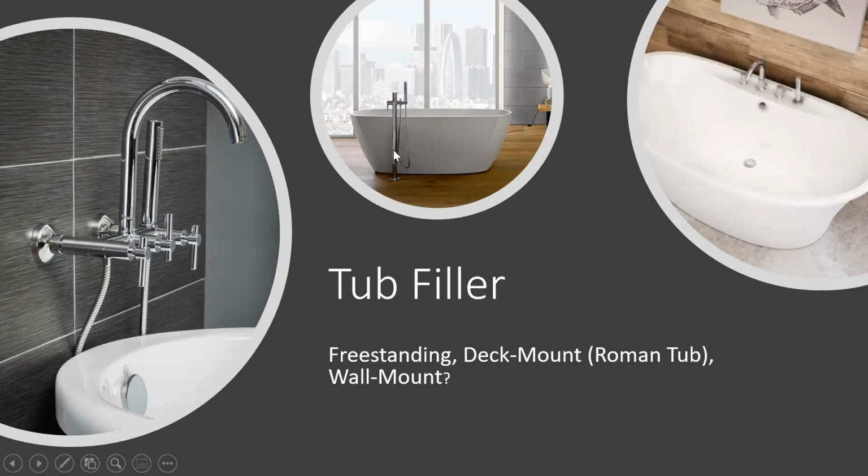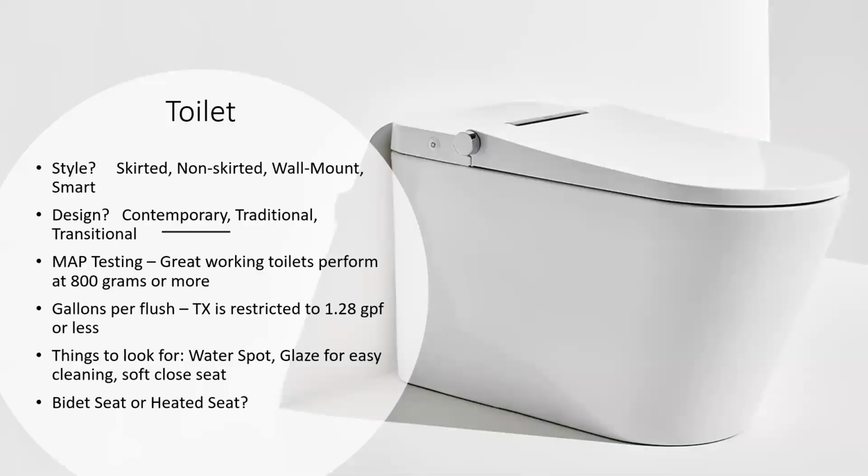Obviously, these are the customers we're selling to, so make sure you're offering this. But if we do need to save some money somewhere, picking out a tub that you can mount the faucet to the deck of the tub is not a bad option. And then also wall-mounted tub fillers are getting to be more and more popular, even with freestanding tubs as well. So you're gonna need a tub filler to go along with that tub.